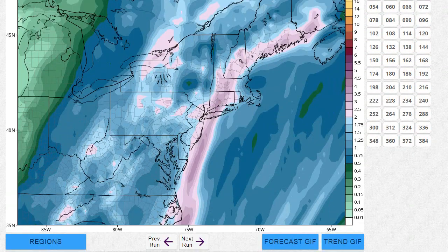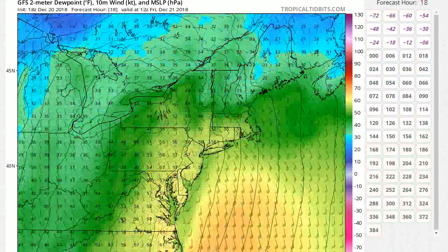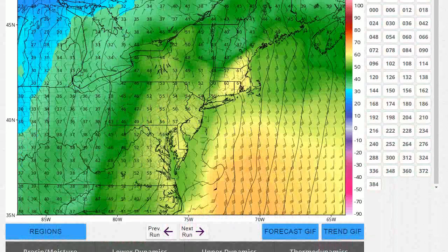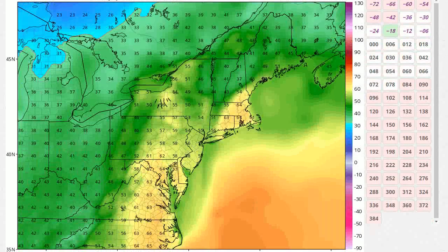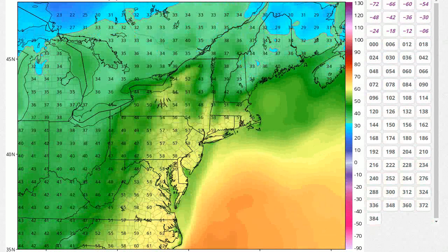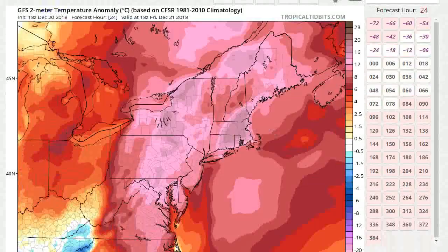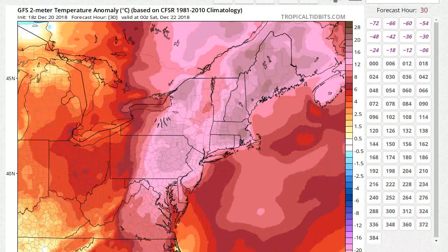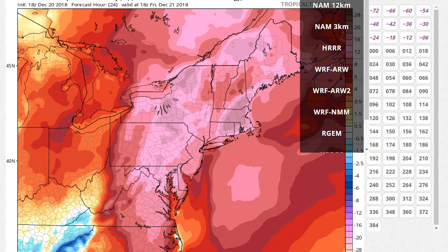All right, we'll go ahead and look at the dew points and see how they look as we go. You'll see that humidity coming right up into our area tomorrow, right there. I showed this before in the other weather update, but look at that temperature too. That warm air is coming straight up. If you look at the temperature anomaly, you'll see how much above normal we are. Look at those bright reds. That's really steamy air coming into the area on the first day of winter, which is pretty ridiculous.